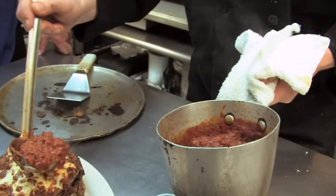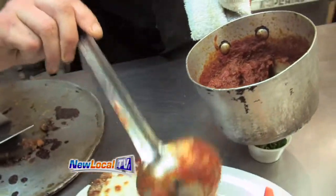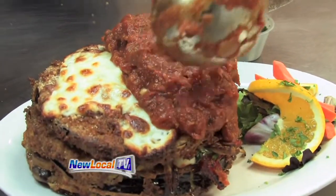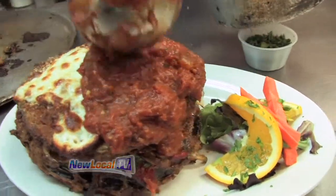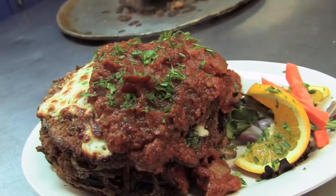And we'll top it with a little bit of our fresh house-made marinara. It is a little bit of caramelized tomato paste, red wine, shallots, garlic, oregano, and fennel seed. Want to leave a little bit of a color for the eyes. Yep. We'll garnish this guy with a little bit of greens. And there you have it.